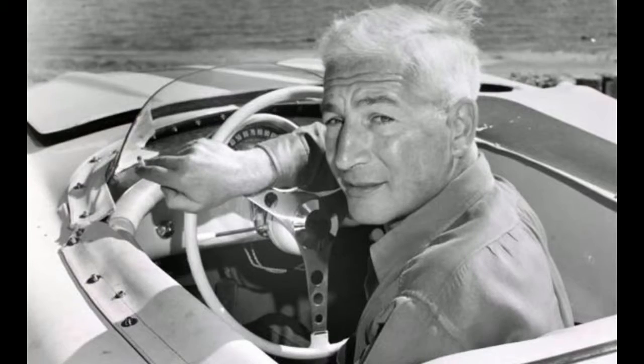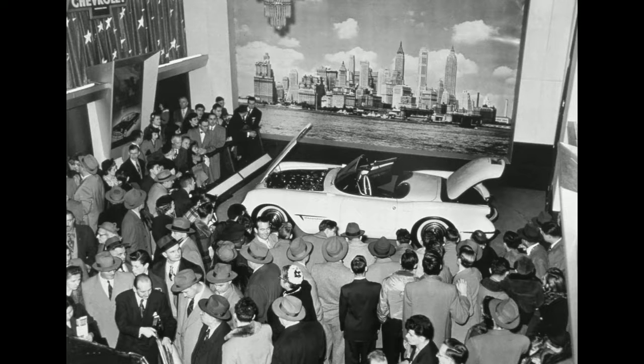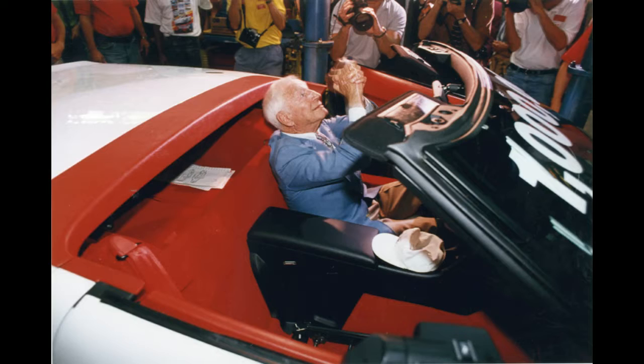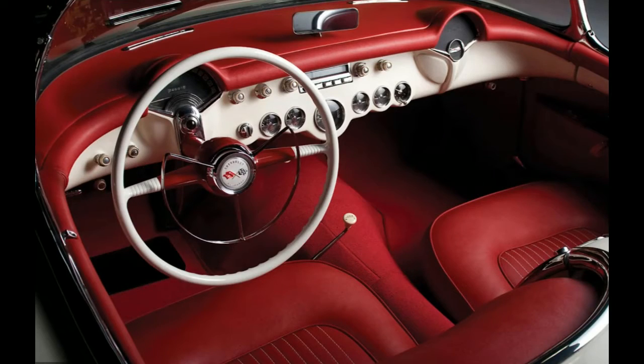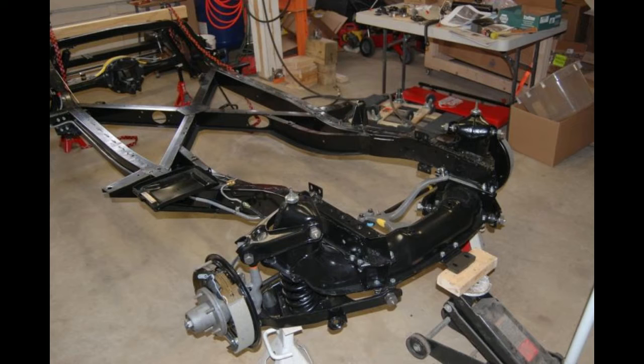He was an accomplished engineer and racing driver, and whenever he saw the '53 Corvette press release, he wrote to Chevrolet and wanted to be a part of the Chevrolet team and insisted on it. The early C1 Corvettes were very primitive. They had a straight six engine, automatic transmission, solid rear axle, and a very primitive front suspension. And he was pushing Chevrolet to try to improve that technology.